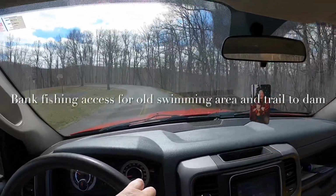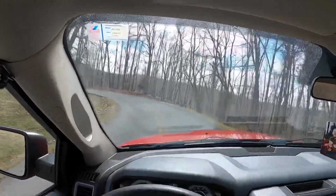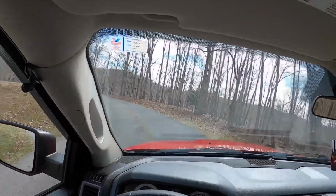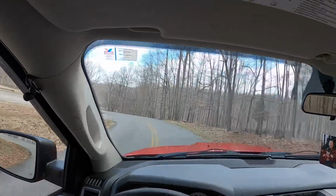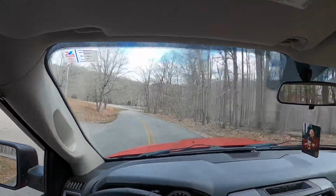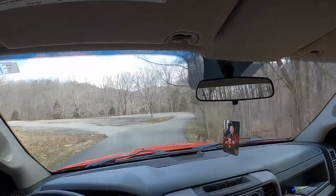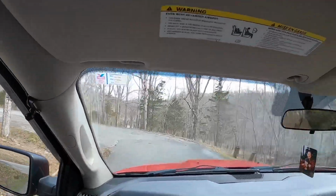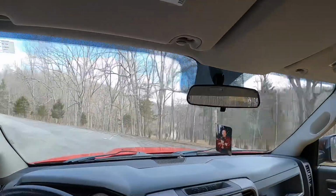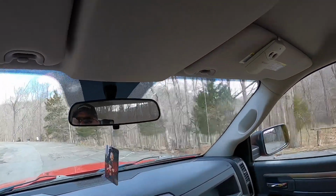Now we're going to go past the turnoff for the lake, and this is for the bank fishermen. I've never hiked to where I'm going to show you on the lake in a little while in the video, but this is the area where you can access the trail that will then take you down to the old swimming area, where you do have access to fish from the bank.